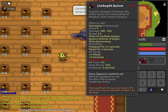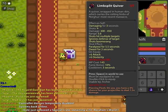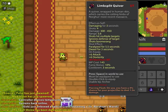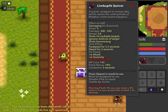Next up, everybody, we have the Limb Split Quiver. This quiver is actually kinda nice. The damage isn't too high, but that's alright. But you do get damaging yourself for 3 seconds. And the shots are really OP. Okay, so you see why this is solo? Because it stacks 3 shots each time. Not to mention boomerangs. So you're doing almost like 1.2k to 1.8k each time. So I'll just show you for example.